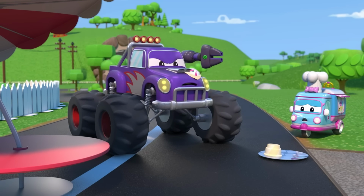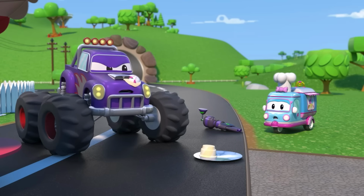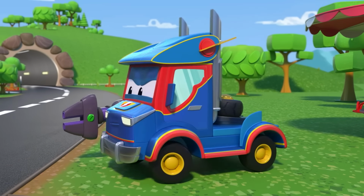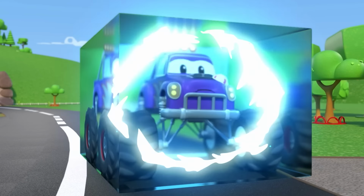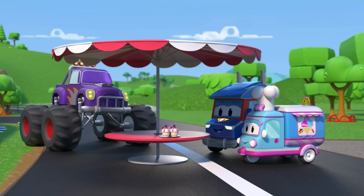Marley, calm down. The stains can be washed off. Super Truck, pick up the freezing gun. Nicely done. That was too close. Always learn to control your emotions.